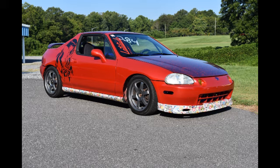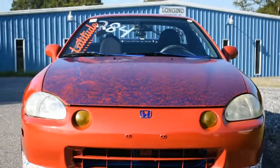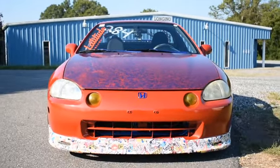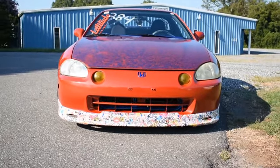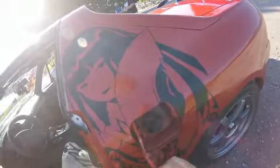This is more than a car to him. This is an expression of his soul. This car is really the embodiment of how cars mean so much more than just a tool to get from point A to point B. And honestly, I don't blame him. And he has big plans for the future for this car.